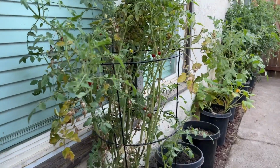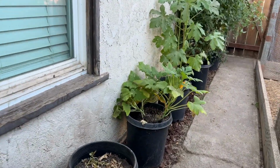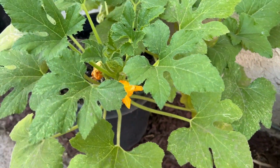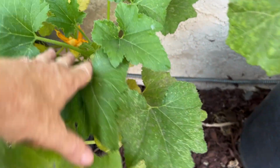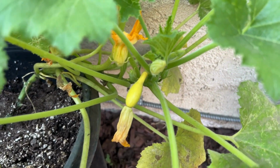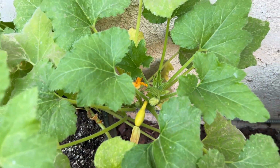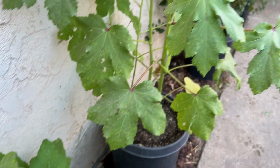But what I want to show you is the yellow squash I just planted, and it's doing so good. Well, the flowers are closing up because it's nighttime. Oh, I have one. Oh, I'm so excited. Look, I have a squash. Yay. Oh, that makes me so happy. Yes. It's always so exciting when you grow things from seed.